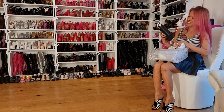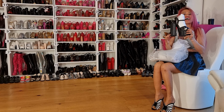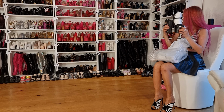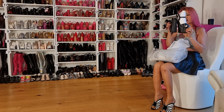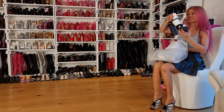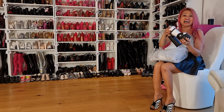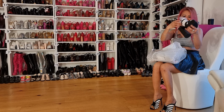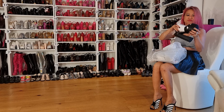Look at the sandals. Oh my god. A new style again, guys. See that? Usually I always have thin heels. Now let's look at that. She's really big. Oi! Oh my god, look at that. It's broken.